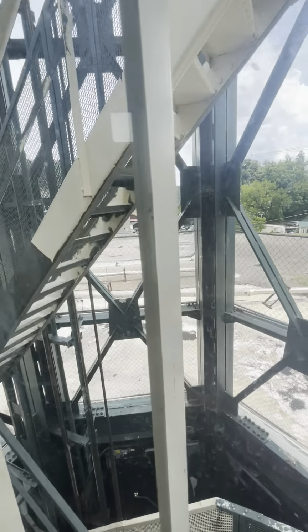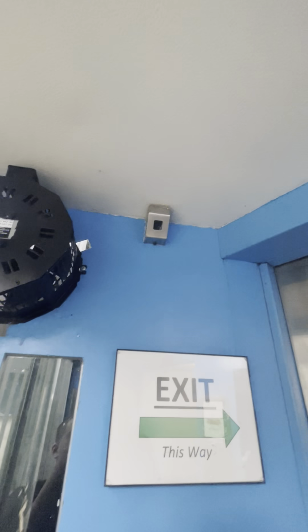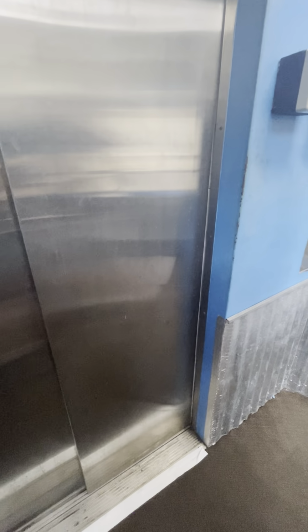It's actually air conditioned in here. Kind of. Yeah. But there's a camera above you. Ah, I see. It's bouncing. Did he not say exit through?